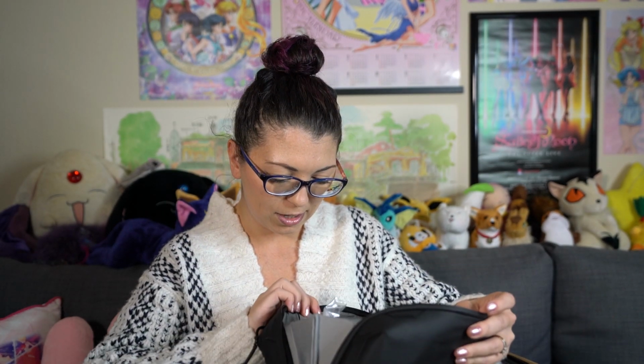Other than that, I have some battery chargers. I have a marker in here just in case I need it for anything. I have some SD cards in this little compartment thing that I've been using for years and years. Yeah, I think I covered everything. I'm about to run out of battery, so I need to charge this battery so I am actually ready for CES. So I'm gonna go ahead and go.